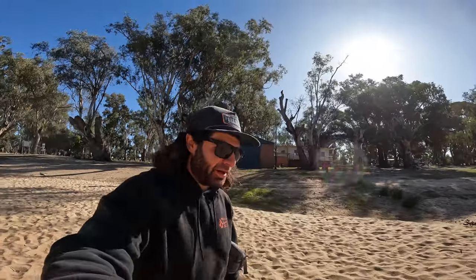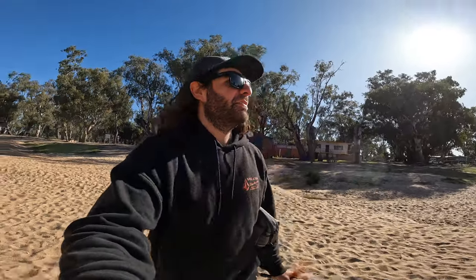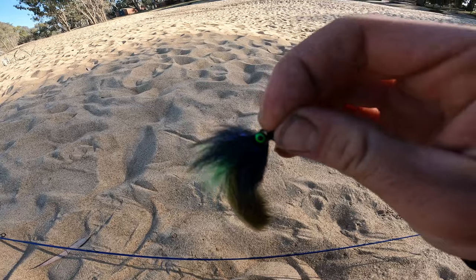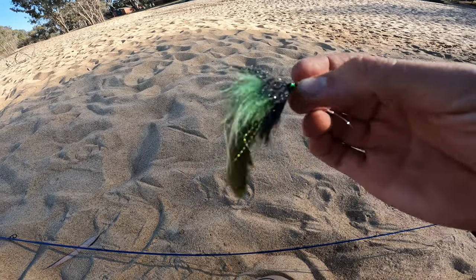We're just here at a caravan park in Mildura because we agreed we all need a shower because we stink. Heading down for a fish. Not getting my hopes up, but we'll see what happens. Yellow belly fly. Let's see if that gets me any results.